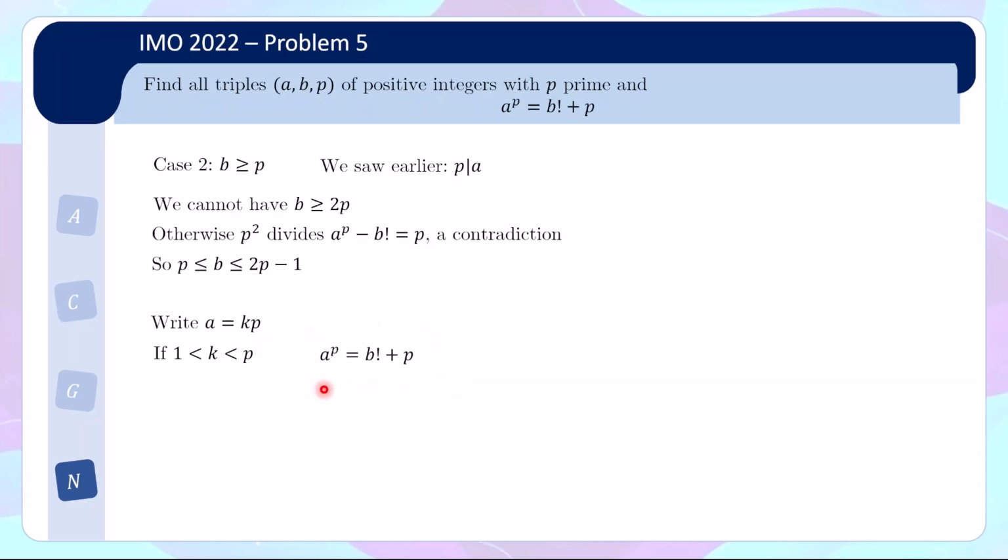then let's look at this equation. K is featured here. K is featured here as well because K is less than P, which is less than or equal to B. So K is featured here. This means K divides P. And since K is between 1 and P, there's no solution. On the other hand, if K is larger than or equal to P, in other words, A is bigger than or equal to P squared, then again, we are going to show that the left-hand side is bigger than the right-hand side.